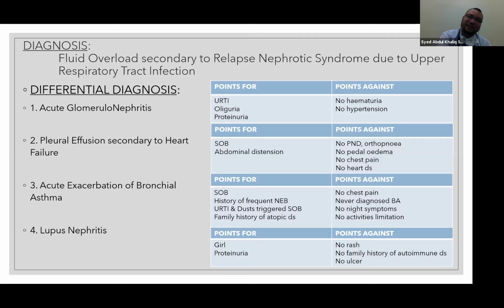I don't agree. If you ask me, if I were to present this case, I would straight away say this patient has underlying nephrotic syndrome in remission, not on medication, and is currently presenting with what. Again, our presentation should focus towards our provisional diagnosis, but must be robust enough to cover all your differential diagnoses.